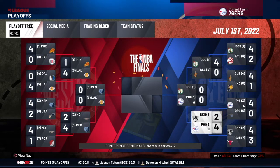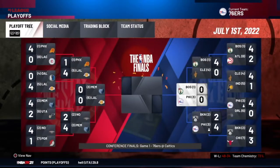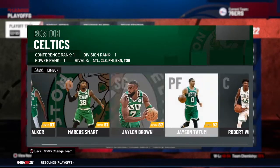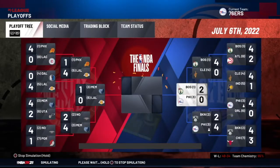the Eastern Conference Finals. As we know, the Celtics are always a team that give these Sixers issues, so we're going to see how that ends up playing out here in the second round. Kemba, Marcus Smart, Jaylen Brown, Tatum, and Robert Williams. Very similar team to what they're working with in real life. So let's see how this one ends up going.